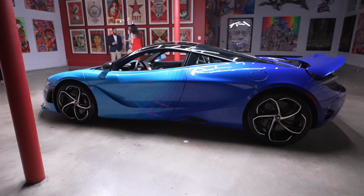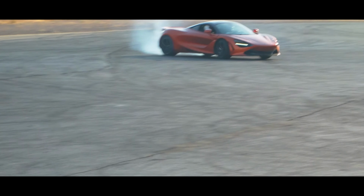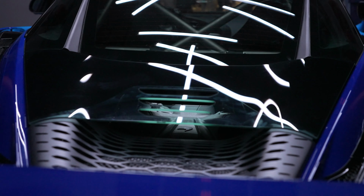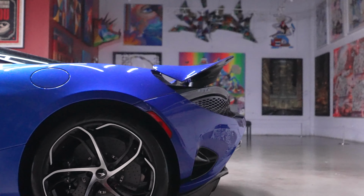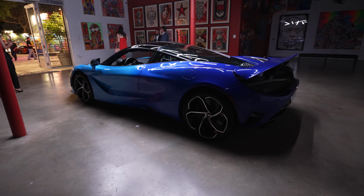It's really a hard one because on one end of the spectrum, the 720S, you can get such good deals on them now, depending on how new it is, of course. The 750S, when I'm looking at it, the upgrades can look subtle on one end of the spectrum, and then on the other end, it can look wildly different. We're gonna go in depth on this today.